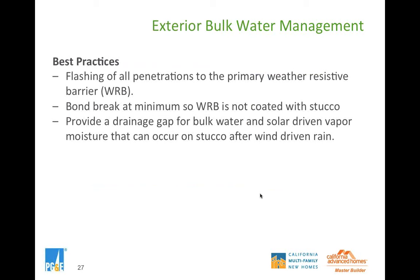So, on the exterior bulk water management, flashing of all penetrations and having that really align and attach to the weather-resistant barrier for the building is extremely, extremely key, especially with the state of current roof design that you see on a lot of homes. That leads to a lot of flashings, and making sure that those are all done properly with proper kickouts is just very, very important. And the bond break that we're talking about here at a minimum, so your weather-resistant barrier is not coated with stucco, is just one detail that's really important.